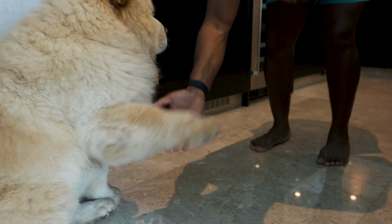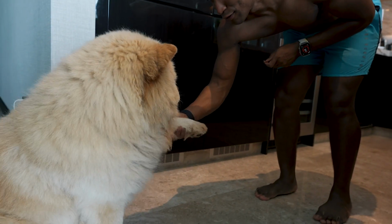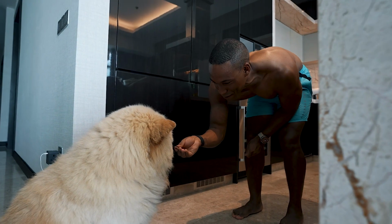Now, we're going to get onto the snacks, but before we get onto the snacks, someone deserves a snack as well. High five. High five. Oh, this one. High five. Oh, good girl, mamas.